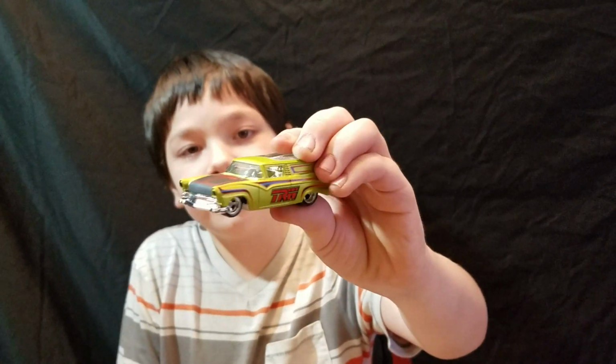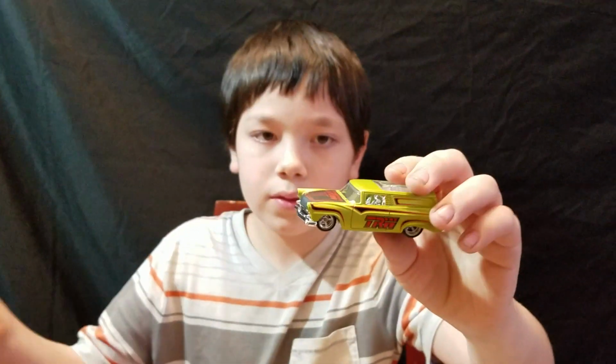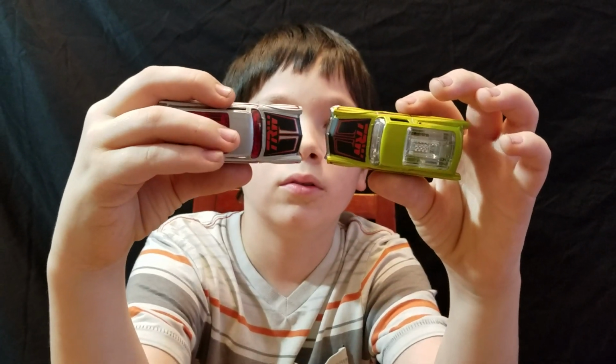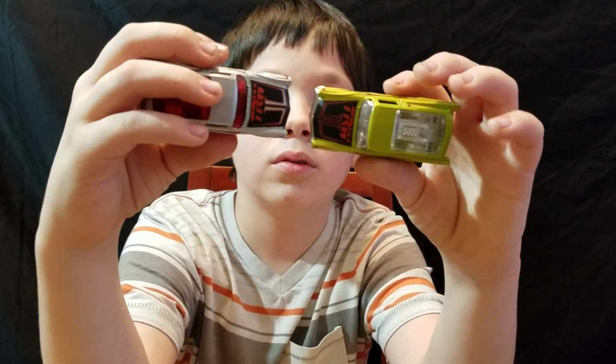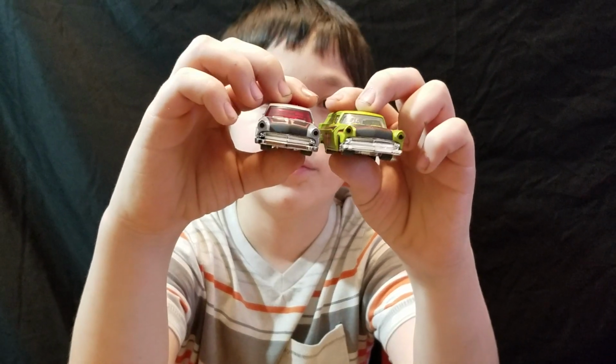Another egg crate. Oh, I think I might like this one more because you see, they're green. Ooh. That's why I like it more. Oh, that's the same car, except it's in green. Awesome. One's got red windows, the one's got clear glass. Very cool. Egg crates. Man, they give you a lot of egg crates. Those are so freaking nice.